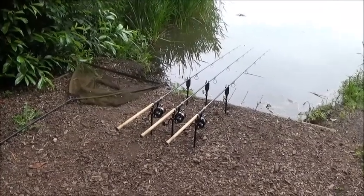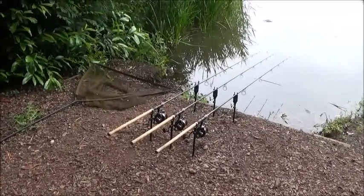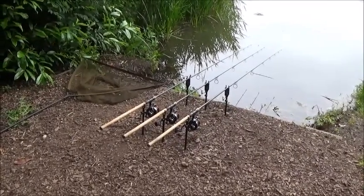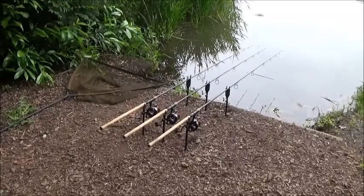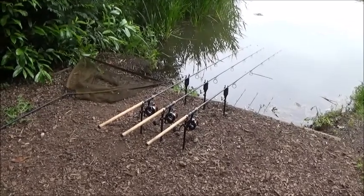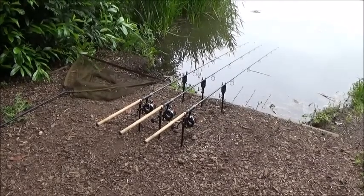So I'm going to leave those rods as normal till last. They'll be the last thing to be packed away. And as I say, hopefully we can get back down here at the weekend and do it all again. So unless anything happens from now until when I depart, the next time I'll see you will hopefully be the weekend on session number 3 here at Patshull Church Lake.